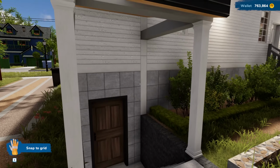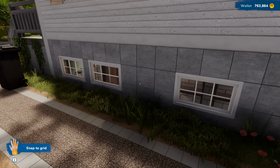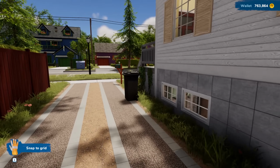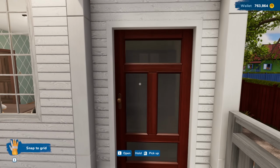If the basement was actually connected to the interior of the house, I probably would have made it a fully furnished basement and maybe turned it into a little man cave with couches and all that kind of stuff. But given that you have to go outside to get in there, I decided to make it more of a workshop and keep it pretty simple. So there we go. That is the whole house.